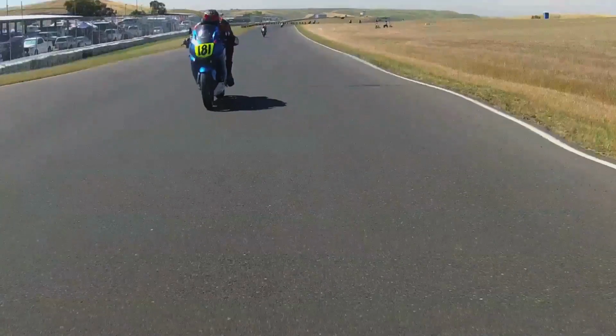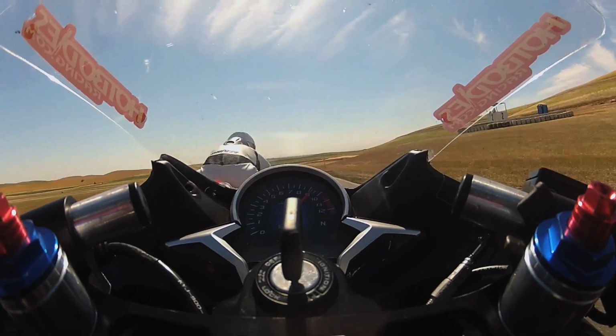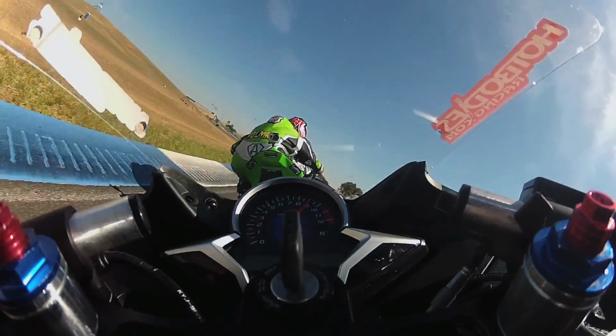Without a draft, I'd top out at 88, 89 miles an hour on the front straight, but if I could manage to get in the slipstream of one of the Ninjas that was coming by me, I'd push 100 to 102, 103 miles an hour going into turn 1. That's a huge speed difference. But besides the power deficit, the Honda is every bit as good as the Kawasaki.